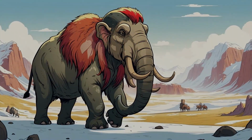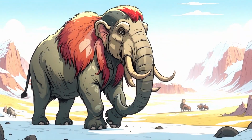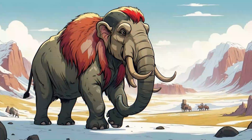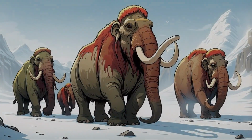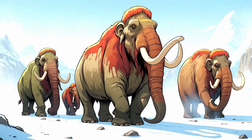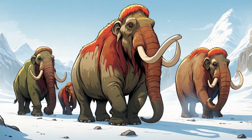Your herd is more than just family. They're your teachers, protectors, and partners in this icy odyssey. Together, you'll navigate the challenges of predators, shifting seasons, and the occasional blizzard. In their company, you'll find not just safety, but also the joy of being part of something ancient and extraordinary.